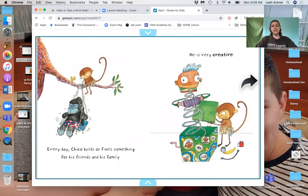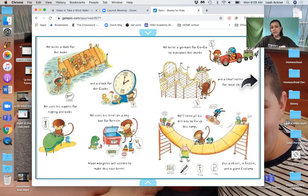And every day, Chico builds or fixes something for his friends and family. He is very creative. He builds a dock for the ducks and a clock for the clucks. He uses nippers for nipping and tucks. He uses his level on a toy box for Neville. Wood wonglers are needed to make a nice bevel.